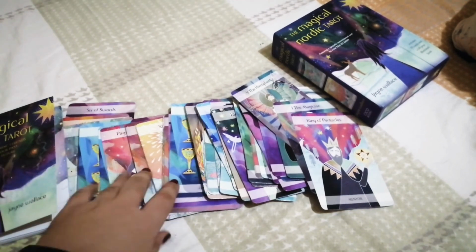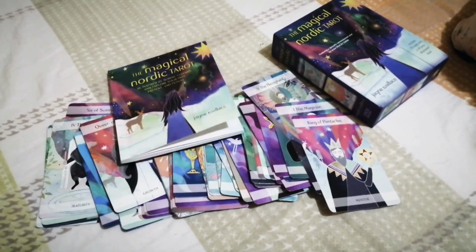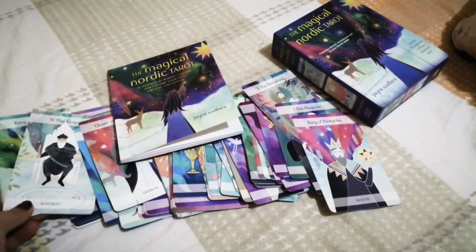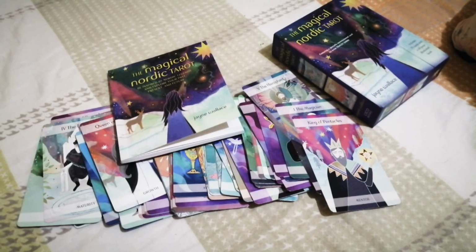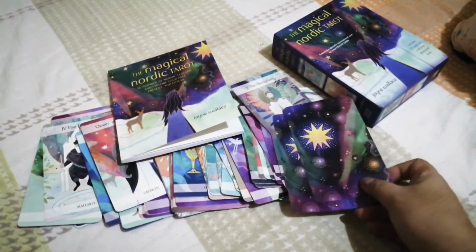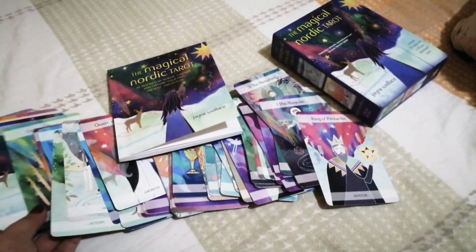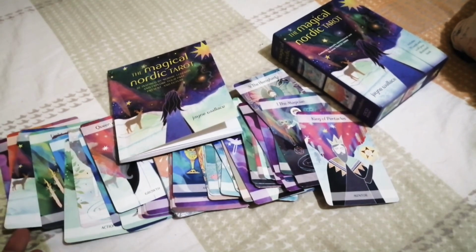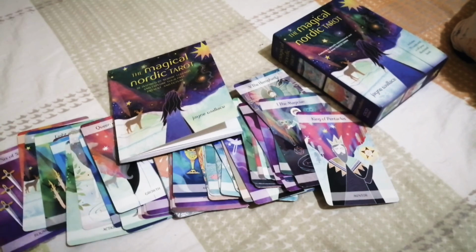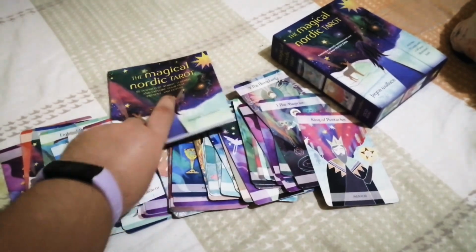You can use this deck for practicing your readings and stuff, before you proceed with a more difficult or more advanced level of tarot decks. So I love it. I really do. How about you guys? Do you already have this deck? I also love the backs. So gorgeous. All right, so please let me know if you have this tarot deck, if you already bought this one, if it's in your wish list, are you planning to buy it now? And let me know what you guys think about this new tarot deck by Jayne Wallace. Oh yeah, I forgot about it.